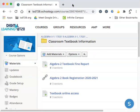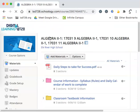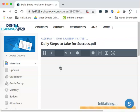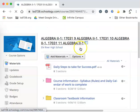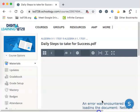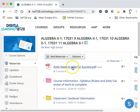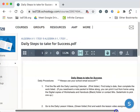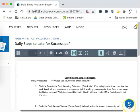So, back to the main page. And the first thing we're going to do is read this little daily steps for success. This gives you what we should be doing, how we should be doing it, so that you can get marked present for the class and you can get the points for it. Uh-oh, mine just says there's an error there. Let's try again. There it goes. Did it open up nice for you guys? Oh, ornery thing. All right, so we found the file that has the daily steps to take for success.